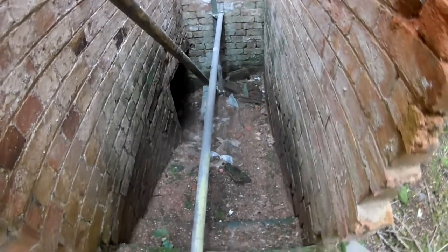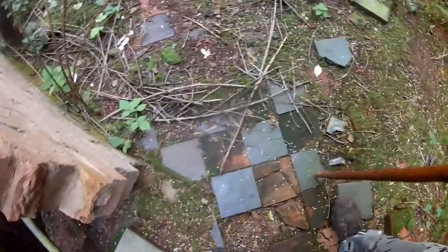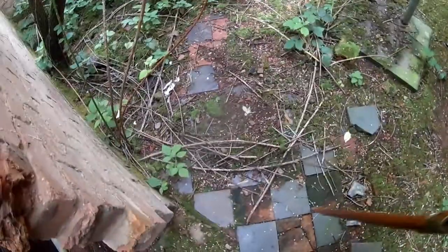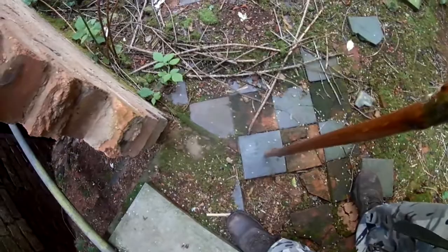Oh, it definitely looks like steps down to there. I've got to go have a look in any case, even if I poke my head in with the torch. These impressive floor tiles, obviously the originals. Red and slate. Red clay. Maybe buff, same stuff they made blue bricks out of. Not 100% sure. Not a very big cellar.